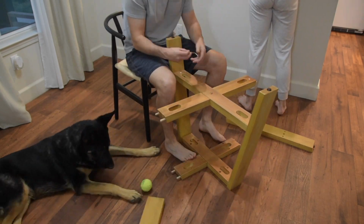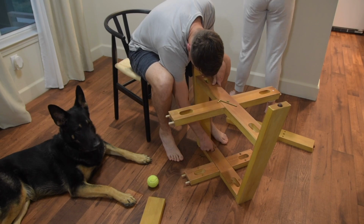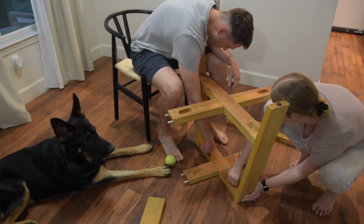And another cool perk is that the instructions that it came with have a QR code that you can actually just scan with your phone, and they have digital instructions that were super easy to follow along with, and I've never seen that before, so that's a major plus.